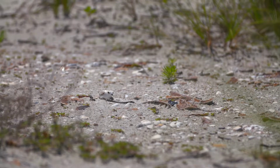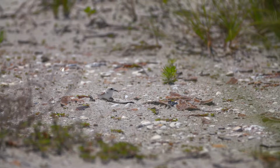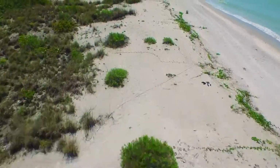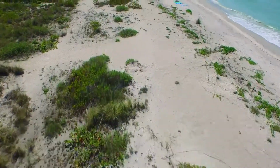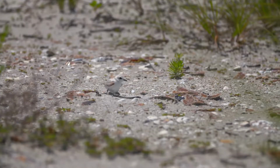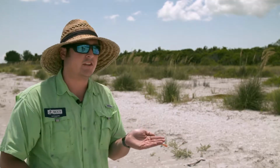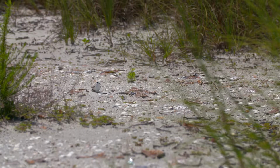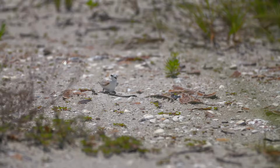See how the bird just squatted down because the crow came by? That's his predator reaction right there, it's camouflage. The plovers need natural beaches for nesting. These birds' nests are really no bigger than the cup of your hand. If you were to take a tennis ball or a baseball and slam it into the sand, that indent the ball makes is really what these nests are.